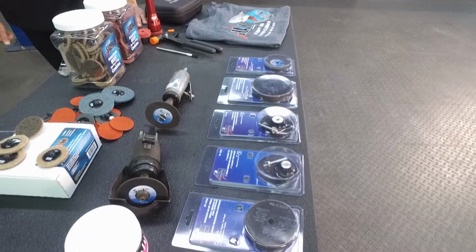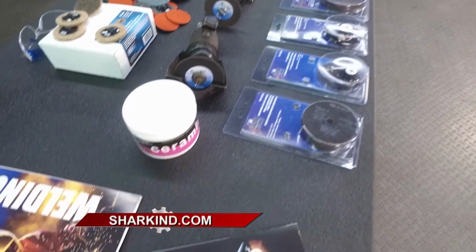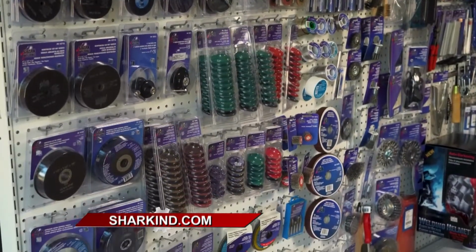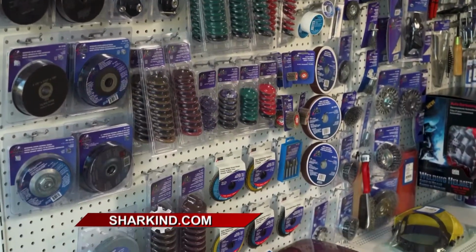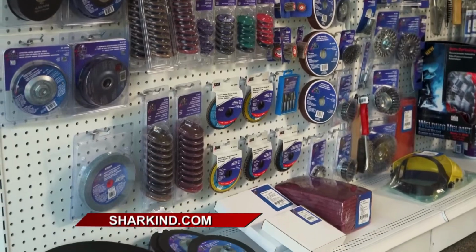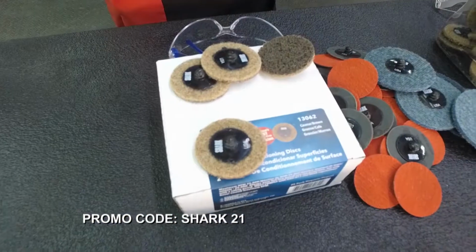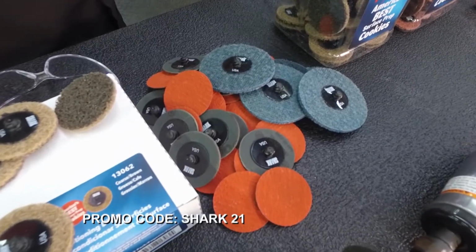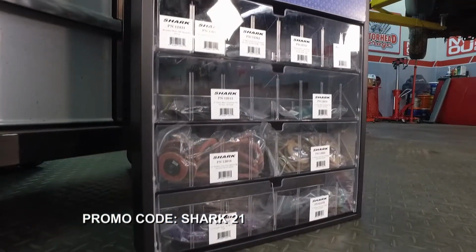So at Shark, we're a manufacturer of abrasive cutoff wheels, 2-inch, 3-inch, 4-inch. We also have a full welding accessory line. We do jumbo roll converting, so we convert jumbo rolls of abrasives into a variety of different sizes from 1 inch all the way through 10-inch. We also adhere an R-type fastener that fits most of the mechanic holders that are out in the industry, and that's primarily what we do.